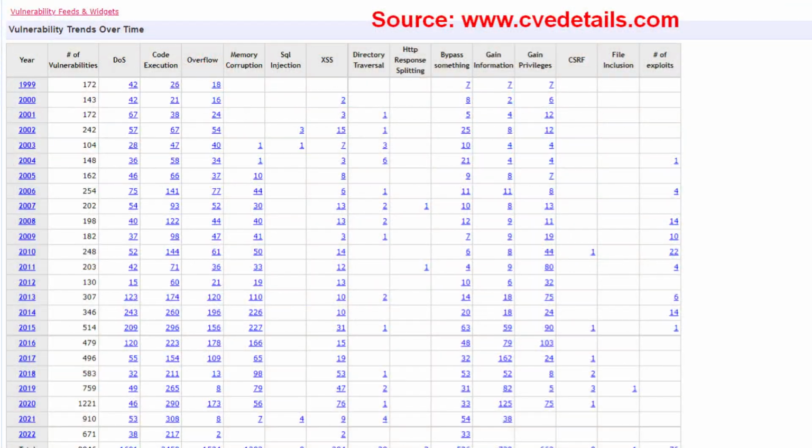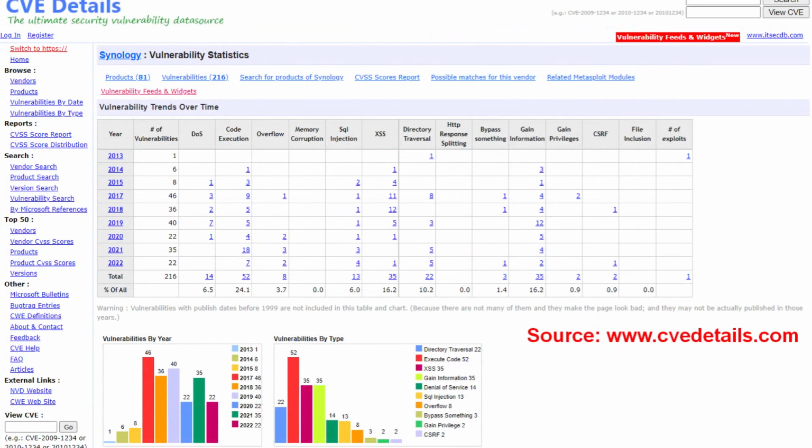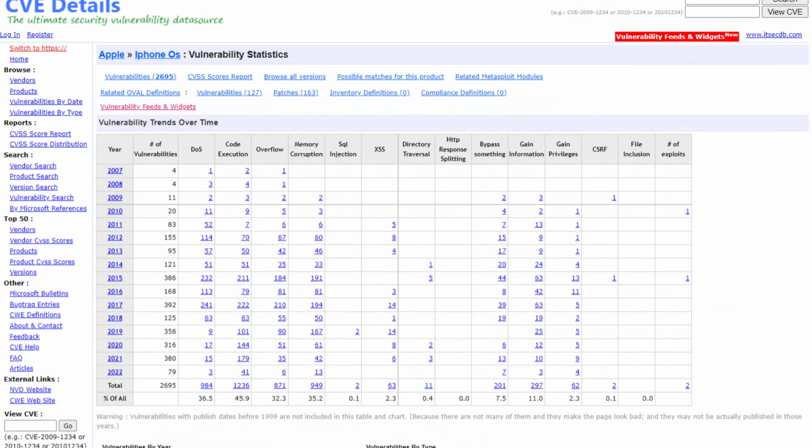So, to put it into perspective, this year in 2022, we're just at the start of the 9th month of the year, Microsoft and their software platform has reported 671 individual vulnerabilities. Even Synology have reported 22. iOS, so Apple for the mobile, has reported 79. And indeed, all the NAS brands and a lot of servers and even your Dropbox, your Google Drive, all of those with their client applications have reported vulnerabilities.